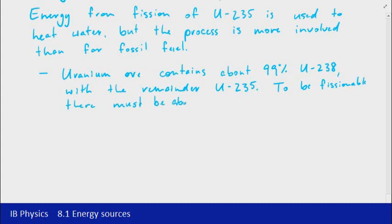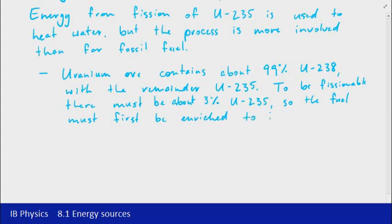And so that means we need to go through a process that's known as enriching the fuel. So the fuel must first be enriched. You might hear the term enriched uranium. That basically means that the amount of uranium-235 has been increased, and the purpose is to boost the ratio of uranium-235 to uranium-238. So that's the first thing that's important.